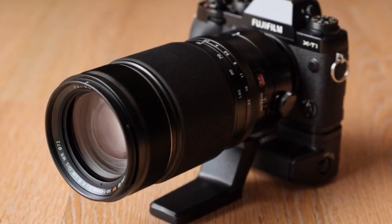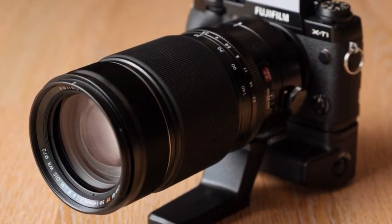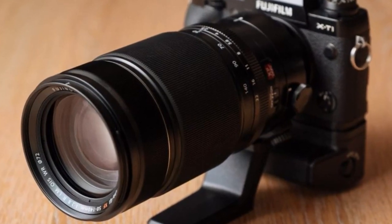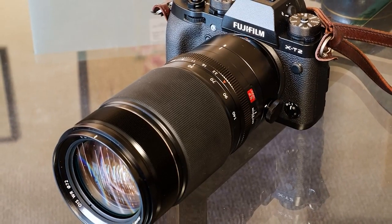If range is all you want, the f/3.5-4.8 will serve just as well, but the f/2.8 is well worth the additional money, especially if you know you will photograph in difficult light situations.